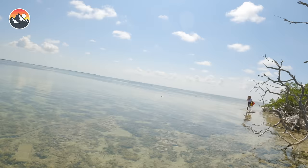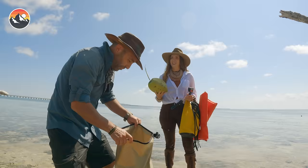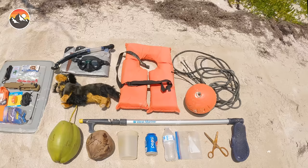Urchin. Wild Christina. Hopefully she's having better luck than me when it comes to finding stuff. You made it. Holy cow, you have a coconut. Believe it or not, the first thing I found was a brown coconut. Cheers. Woo!